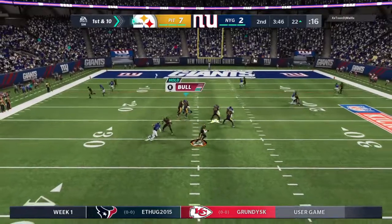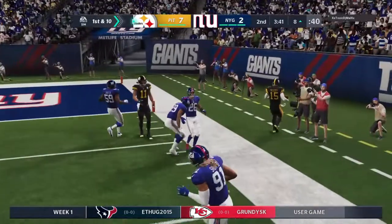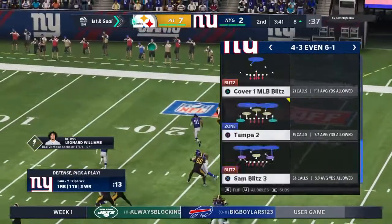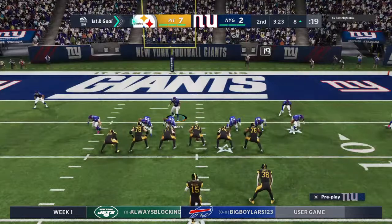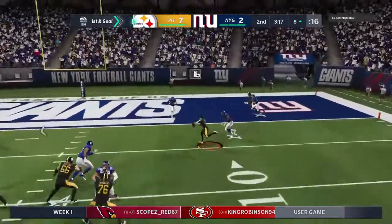On 1st and 10, Prescott escaping the pressure right. Now he'll pull it down, and he's got some space here, and he will reach the 8-yard line before going out. Opted to run for it. The decision a good one, picking up the first, getting 14 yards on the scramble. The Steelers were last in the NFL in red zone touchdown percentage a season ago, down around 35%.